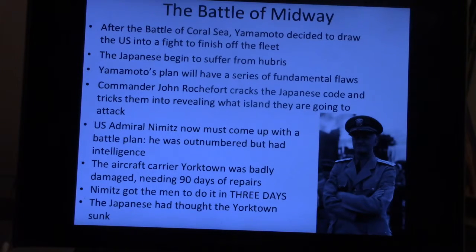Number one, a mathematician, United States Commander John Rochefort, will break the Japanese code. This will allow us to understand what their plans are, and he invents a thing known as Rochefort's Ruse to trick them into letting us know they were going to attack Midway Island. Now that we know where they are going to attack, United States Admiral Nimitz has to come up with a battle plan. He is outnumbered. The Japanese have more ships, and they're newer than ours. But on his side, he has intelligence.